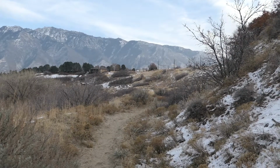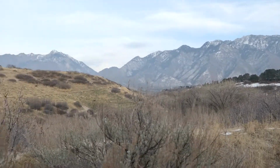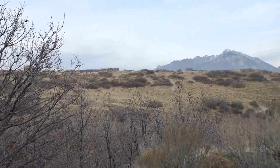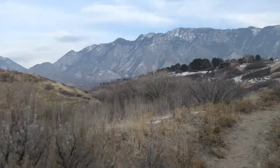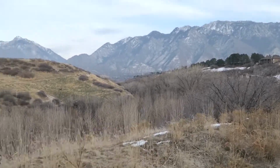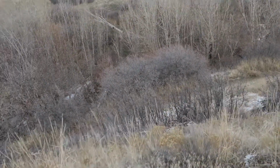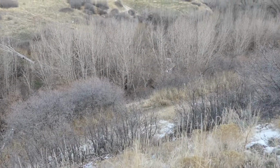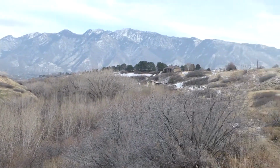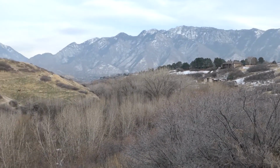Made it back to the top. You can just see the top of those trees. This is the canyon I was just in. Really cool. So pretty. What do you guys think? A move contender?